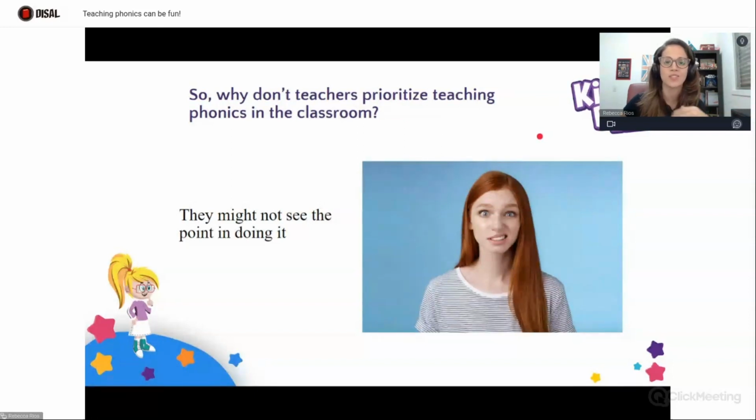So that teacher that said to me, "Oh, I don't teach phonics. I think it's a waste of time just to repeat a bunch of words that don't make any sense." So they might not see the point in doing it. So these are some reasons.